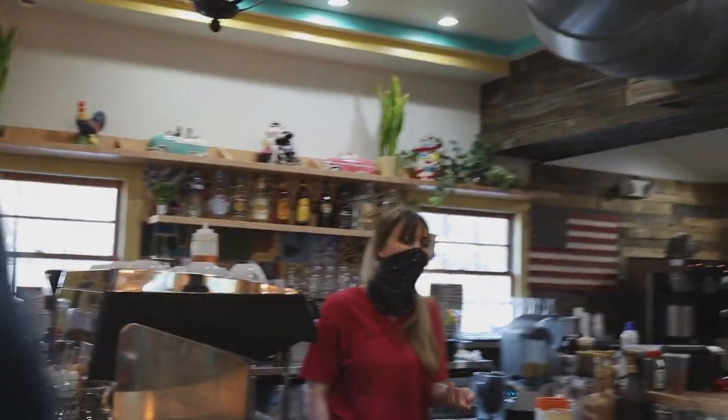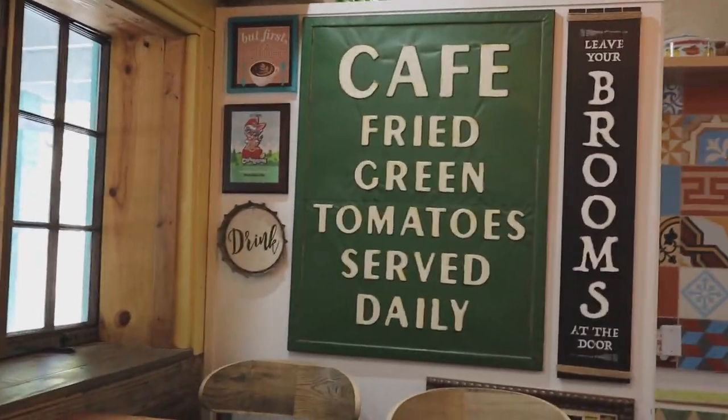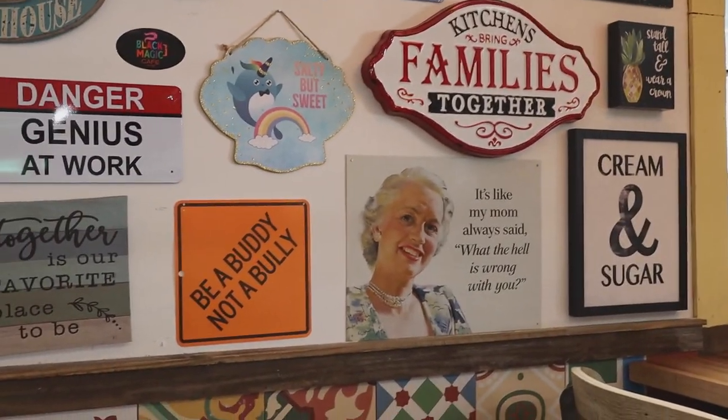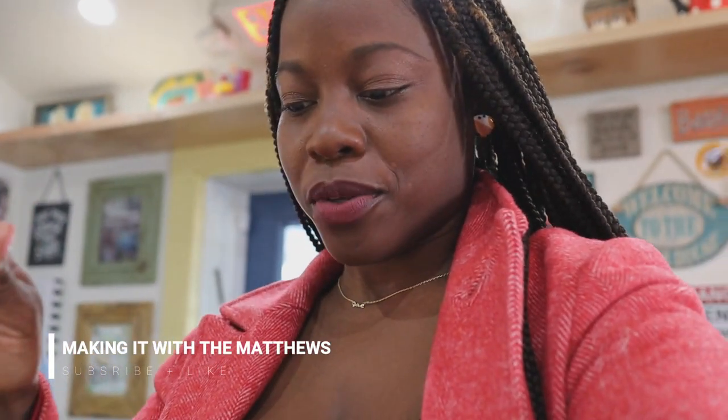One of the first things you notice. They said they don't sell fried green tomatoes. It's a southern thing, but the owner collects all these different signages. Alright guys, so we got a mango smoothie from the Black Magic Cafe.